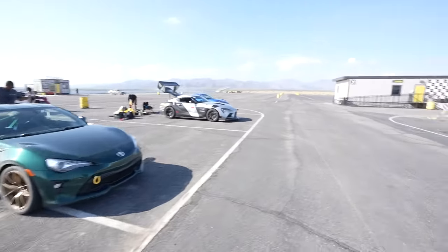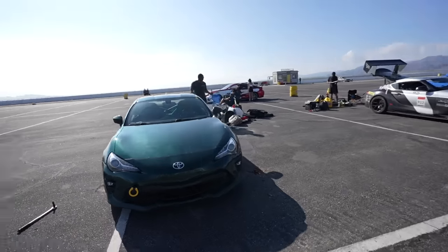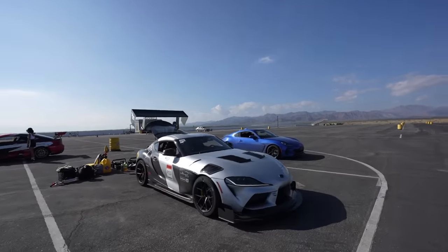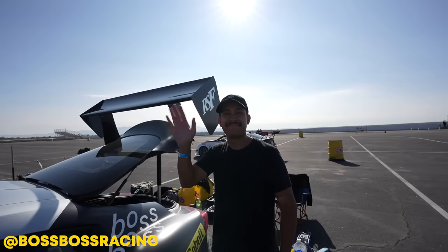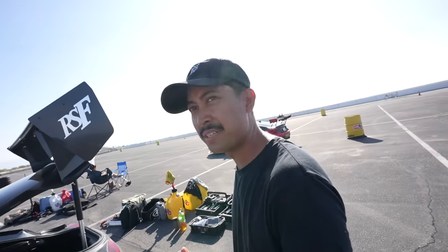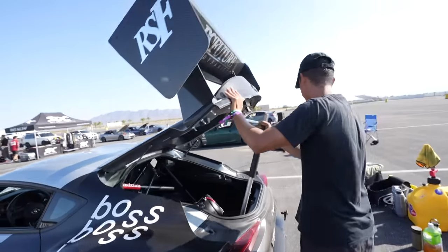There's so many cool cars out here today. Got a Hakone Edition 86 with Brembos, but what I'm super excited about is Mike's car over here. If you guys have been watching the channel and have watched the track day videos, you've seen the progression of the Boss Supra. Hi. It's just, now it's unbelievable. Yeah, it's crazy. It's not even fair. Yeah, I know. Wait till you get a little bit. Let's see it.